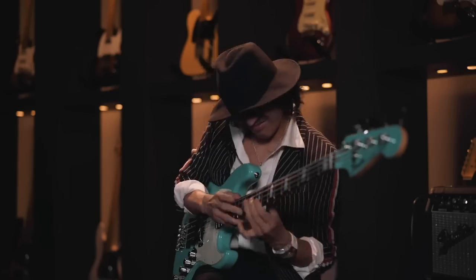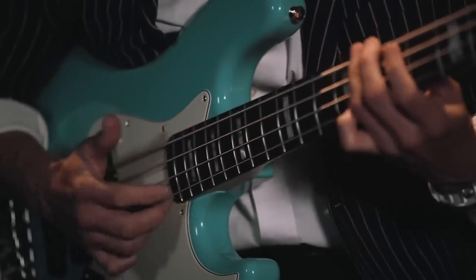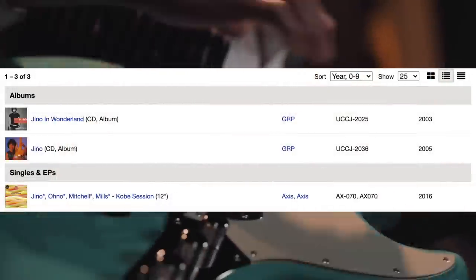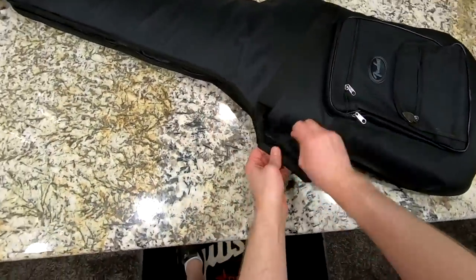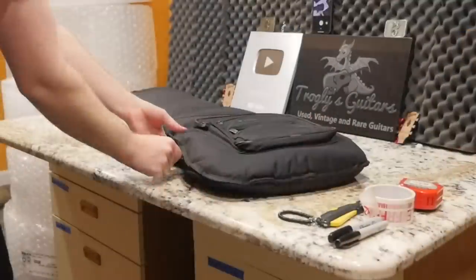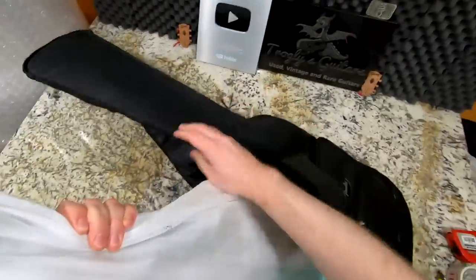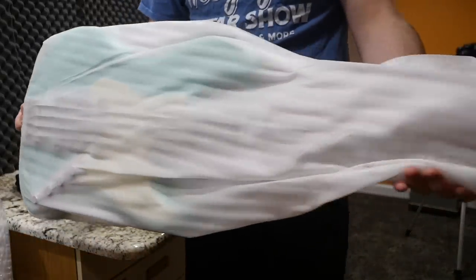I couldn't really find tons of information out there about this guy, except for that he was born in Japan, but when he was 7 years old, he and his family moved to New York City, and that's where he just kind of grew up until about 2003, when he went back to Japan, just to be the base of operations for everything. But Jino, definitely check him out, because he's kind of a quirky character, and I appreciate him. But his signature bass has a bunch of stuff to go over.